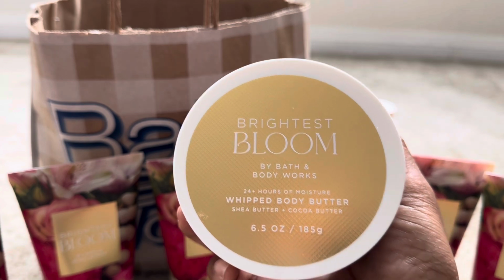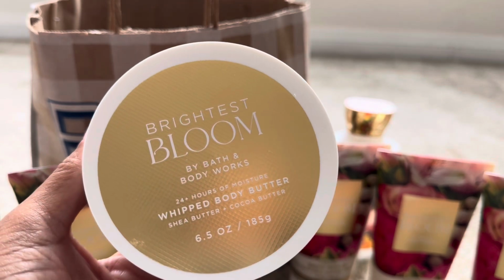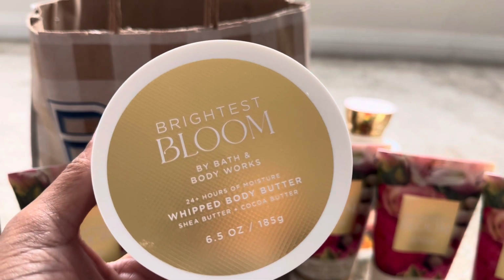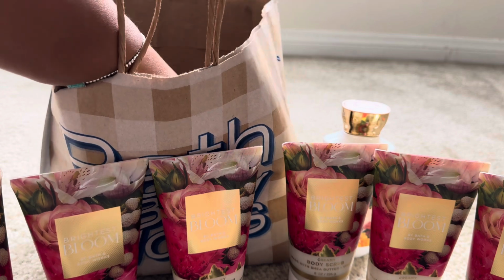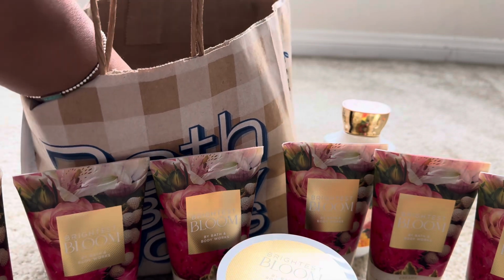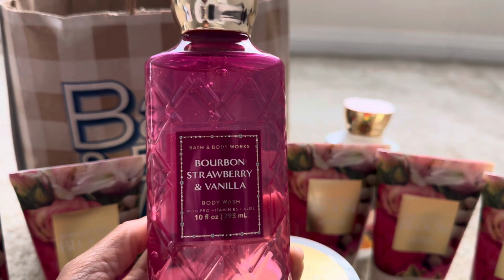So I picked up the body butter. This one retails for $20.95. So anytime there's a really good sale, $5.95, $6.95, I'm gonna pick up creamy body scrubs or the body butters. So that's one body butter. And then here is a second body butter. And then for rewards, I picked up the bourbon, strawberry, and vanilla.